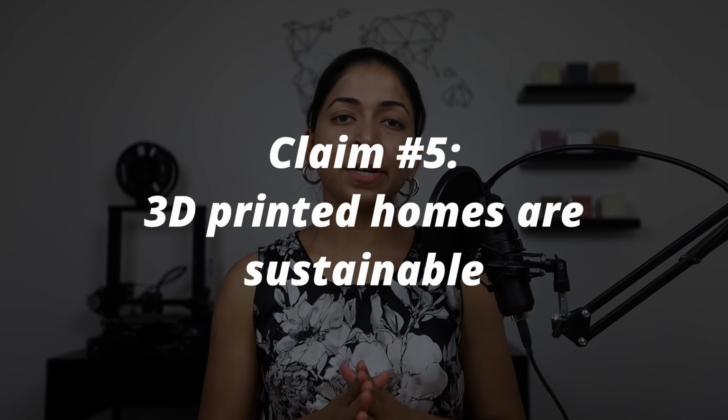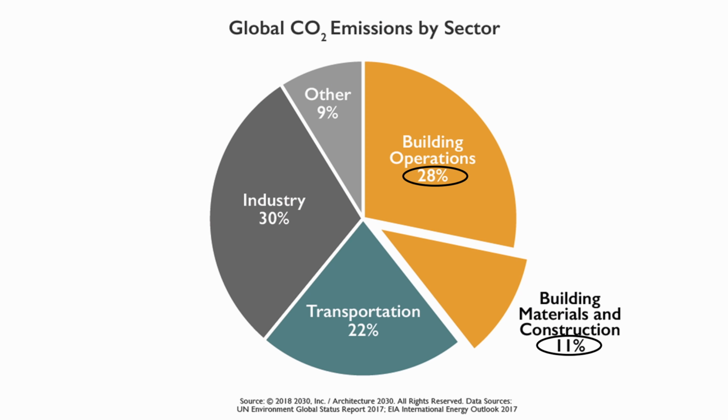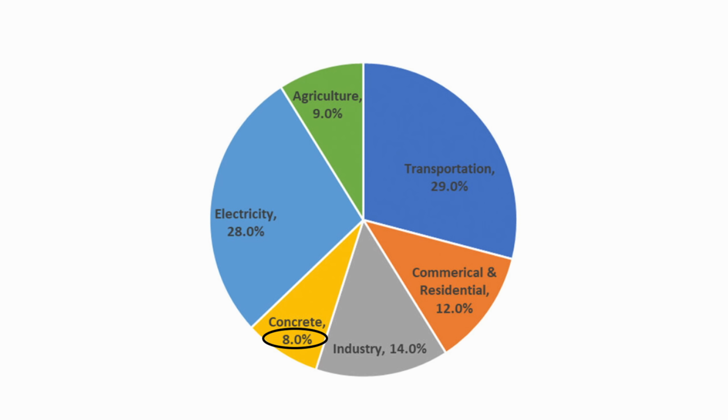Another claim is that 3D printing is sustainable. While prefabrication and 3D printing can help minimize waste, generalized claims of sustainability over all other forms of construction are untrue. The building construction industry accounts for 40% of all energy-related carbon dioxide emissions, of which cement accounts for 8%.